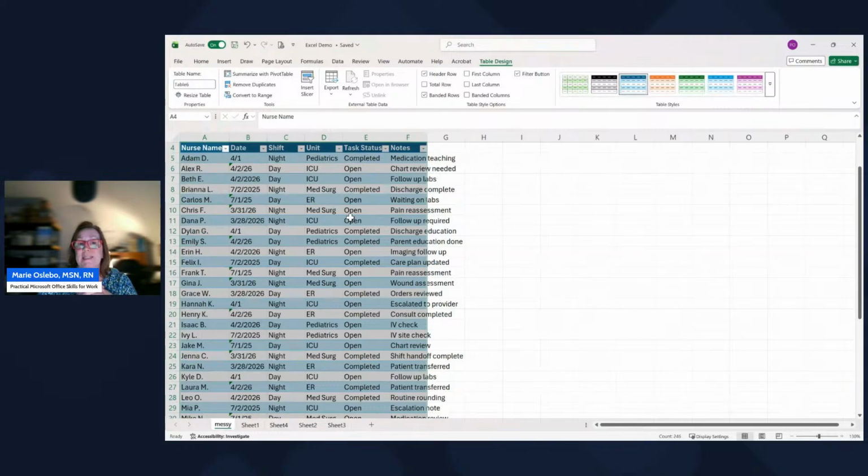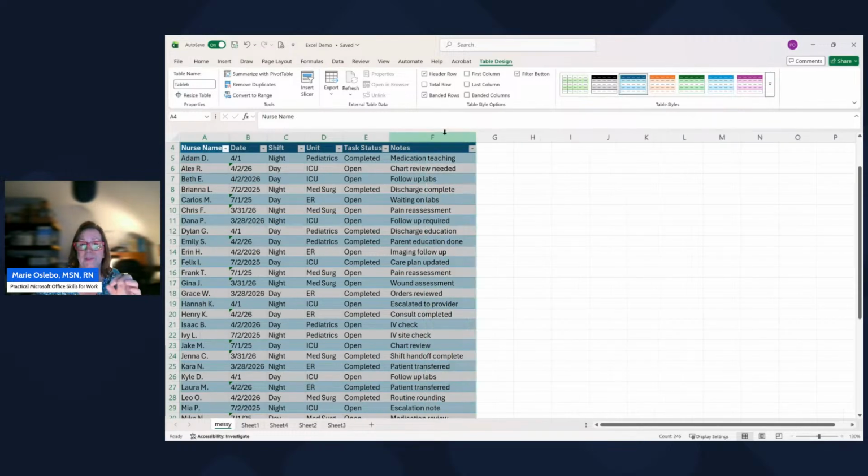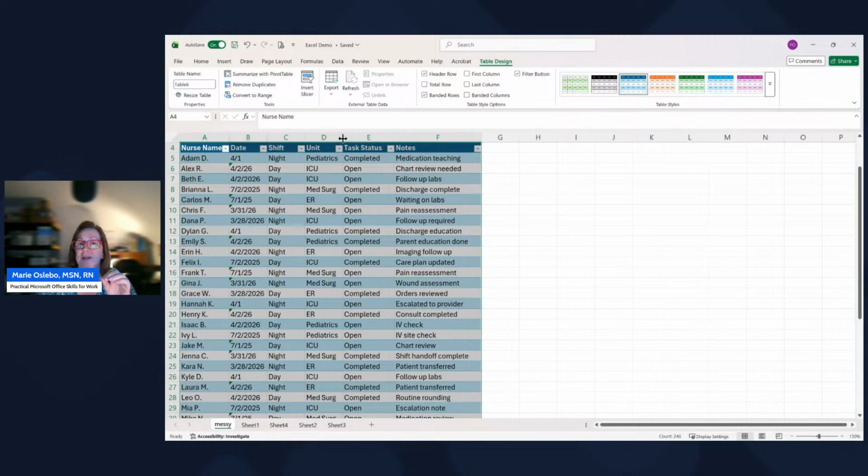Now, what it did is it just put data into a table. It didn't do any formatting really of the content of the table, but it did put it into a table format. Now, if you wanted to do better things, you can double click between all of the columns so that they expand to the width that you need.